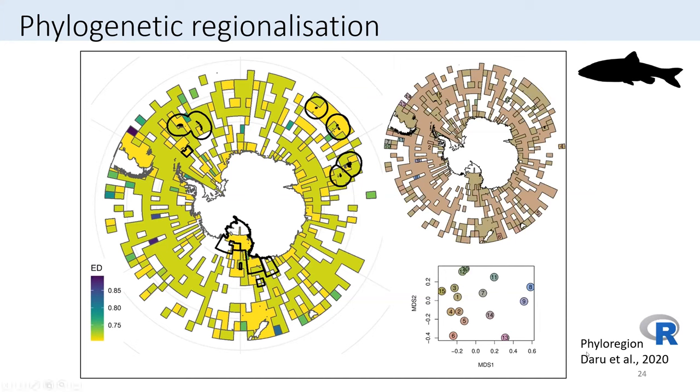And by using this quite nice R package, these grid cells will be classified together if they share more branch lengths. So if they share more closely related species than the other cells. So this is a nice way to understand the past evolutionary processes that shaped the picture that we have today of species phylogenetic diversity pattern.